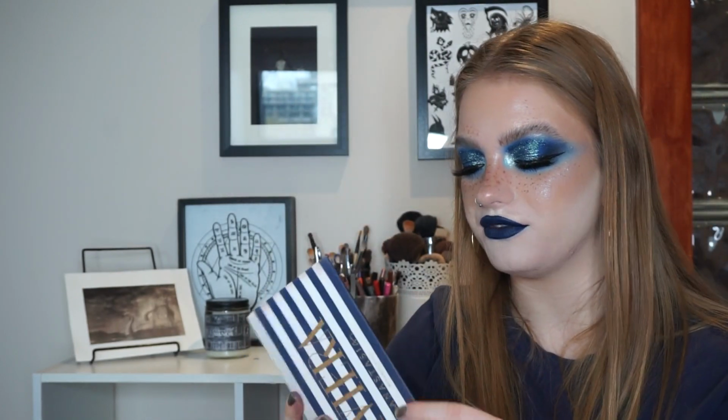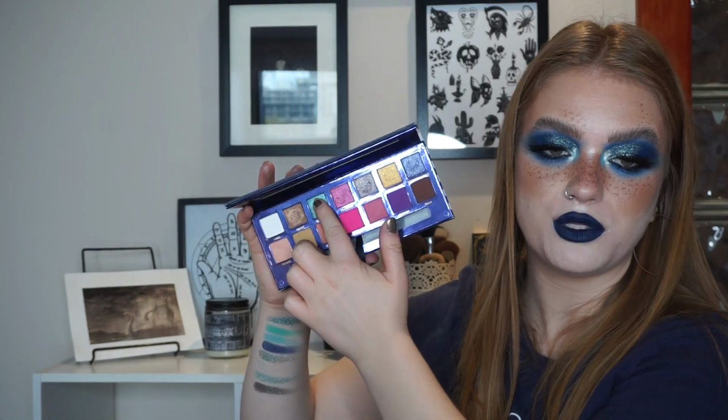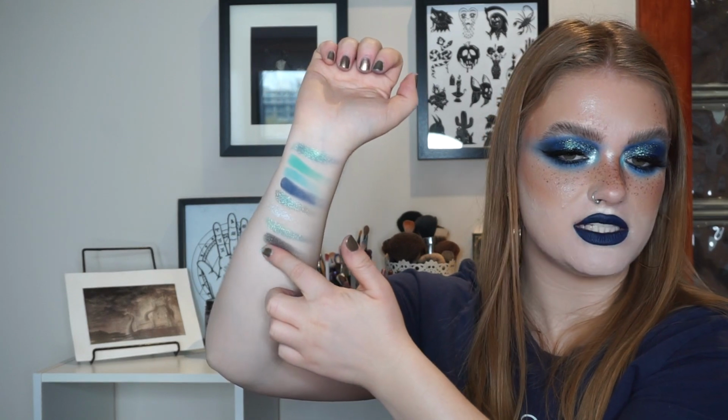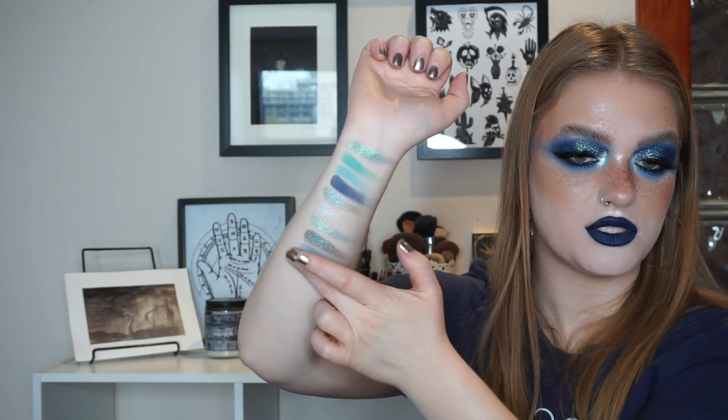Let's do the one ABH palette that has blues in it that I have, the Riviera. I think, let's see, is this Mediterranean shade of blue? Yeah. So I feel like there's two blues, Seychelles and Mediterranean, which is kind of, again, in between a blue and a purple. So we have Seychelles and Mediterranean, which swatched here looks like it leans more purple, but I guess it could kind of also go either way.